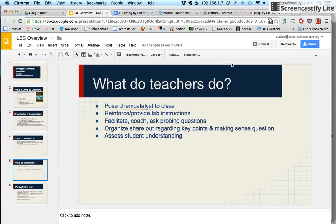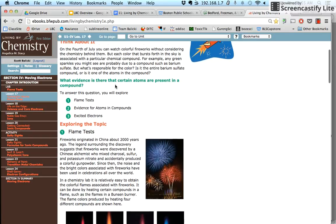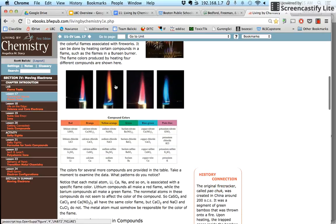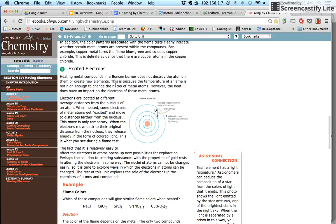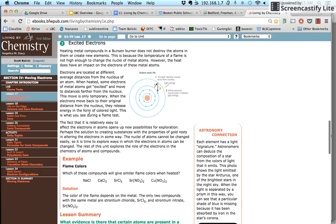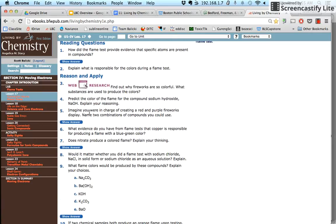For homework, what I would do is assign students to read Technicolor Atoms in their accompanying textbook. The reading reviews what they had learned during the lesson, describes a model for what science thinks is going on in terms of the excitation of electrons, and then provides some homework questions, which I would assign some of on a daily basis.